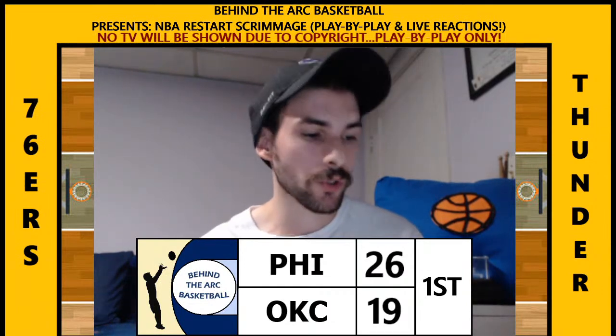So Philly just missed a shot right there. That was Darius Bazley. He tried to take it coast to coast with a left hand and lay it up. It was too strong off the backboard, though the Thunder's going to go to the free throw line. First shot here by Bazley, it's good. 26-20 to score.